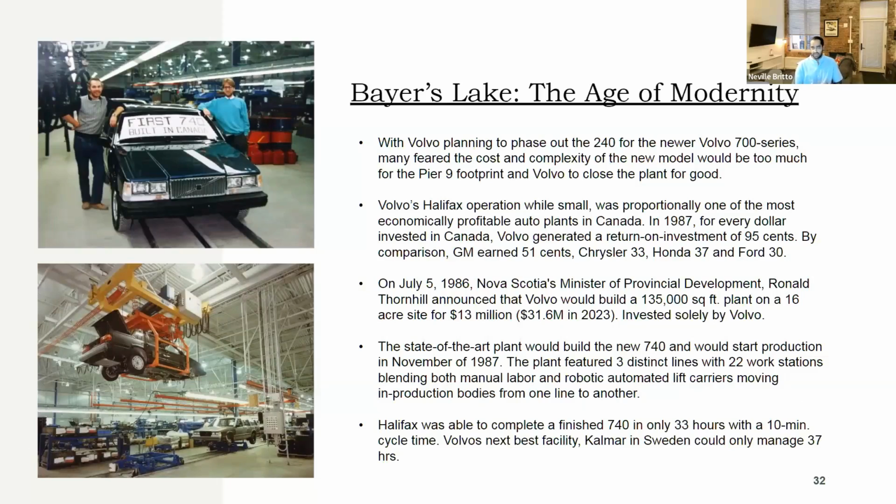With Volvo planning to phase out the older models, time had come for the Pier 9 plants. The 240 was getting a little bit long in the tooth, and Volvo was looking to phase out that model. Many people at the time feared that Volvo would leave Nova Scotia because the new models were far more complex, they had more parts, and the older plant couldn't build them. So many feared that Volvo would pack up and leave.